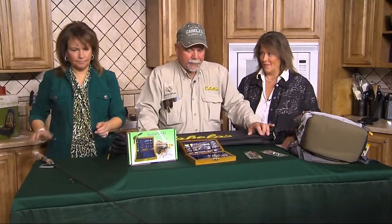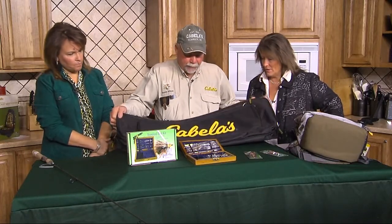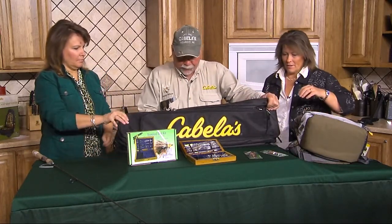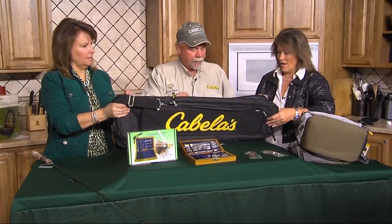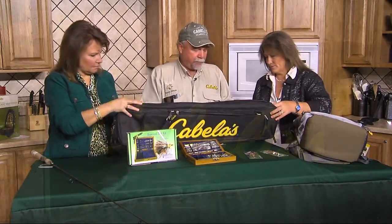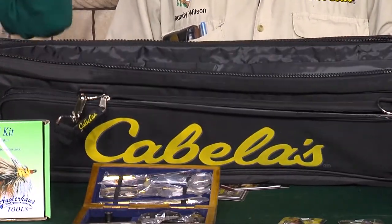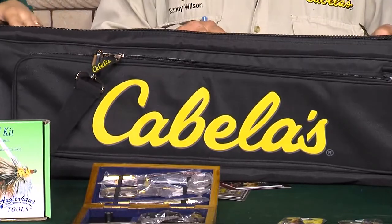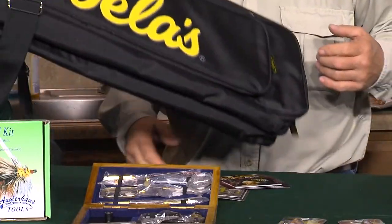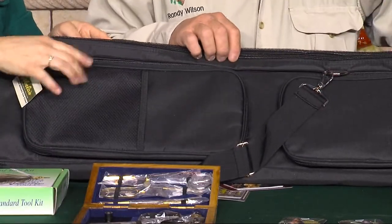Nice idea. This is an ice fishing rod carrier, and it has two compartments, so you can put four rods in each one. It'll hold eight rods. Then you've got side pockets where you can put your jigs and hand warmers and whatever. Let's flip that around so we can see exactly the other side, too. If you have a fisherman that likes to ice fish, great idea.